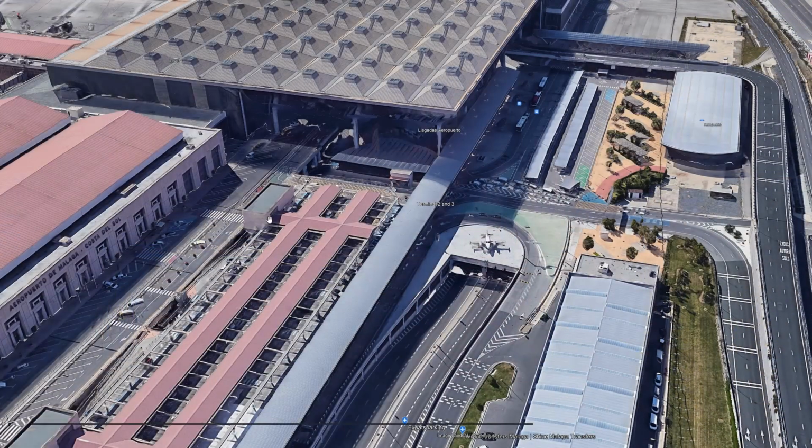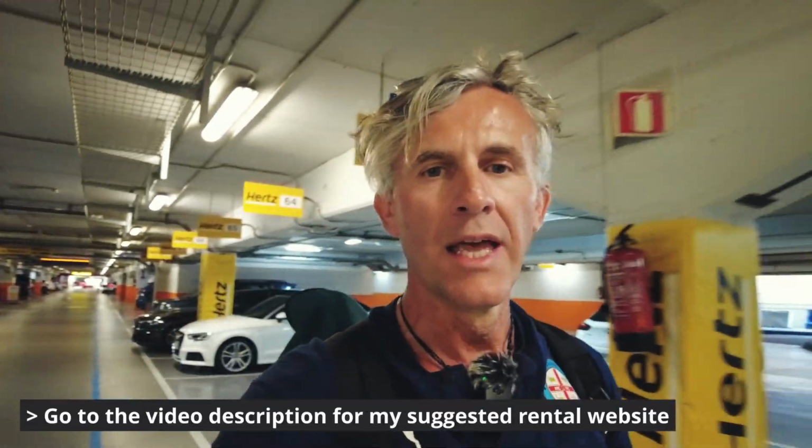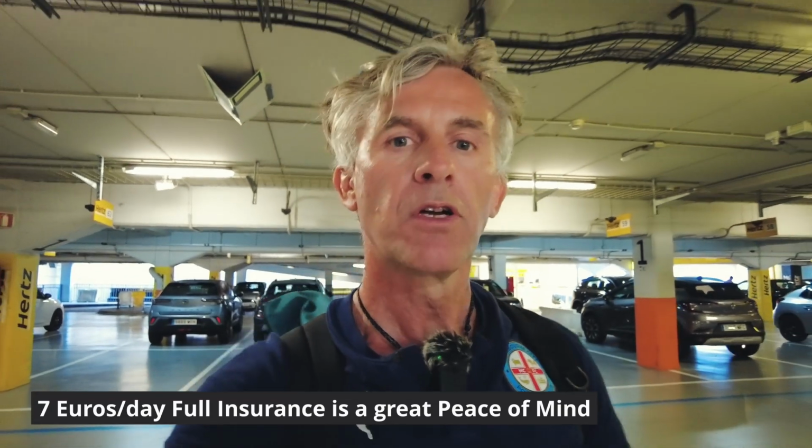There are plenty of rental companies here in Malaga. You can see probably in the background, left and right, so many companies. Now, which one do I suggest? I usually use an aggregator website that compares all of them and gives the best deal for the period that you want. And it works so well also because they can provide the full insurance for just €7 a day, which is a great lifesaver because it's so easy to scratch the car on these tiny roads of Spain.